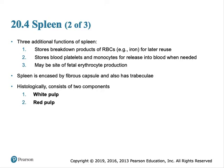So there are basically three additional functions of the spleen. It stores and breaks down products of red blood cells. So that would basically be things like iron. If you remember, iron is very important to be able to move oxygen around because of hemoglobin. So we get rid of old red blood cells here and recycle them and their contents, including the iron, so the blood can make more red blood cells as needed. It stores blood platelets and monocytes, which are precursors to macrophages. They can be released as needed into the body. So it's kind of a bank or a sink that stores platelets and stores potential macrophages. And it's a site of production of erythrocytes in a fetus. Okay, so not an adult, but before birth, it's a very important place where we make red blood cells before we start making them in bone marrow.